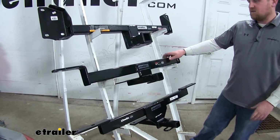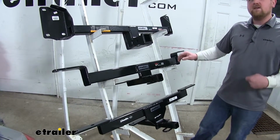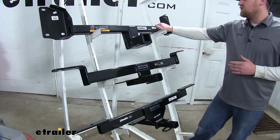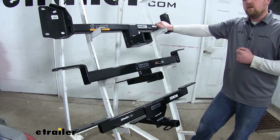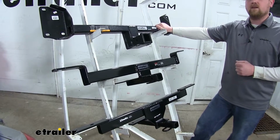Now when it comes to installation, the CURT and the Draw-Tite are going to be very similar. The job's going to be straightforward, just a little time consuming. Now when it comes to the EcoHitch, it's going to take a little more time and be a little more involved. But as long as you stay patient and focus, anyone should be able to get it done.